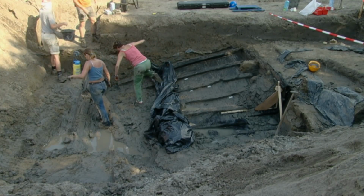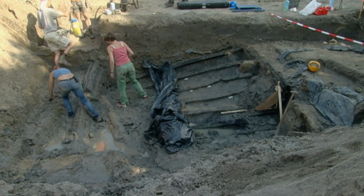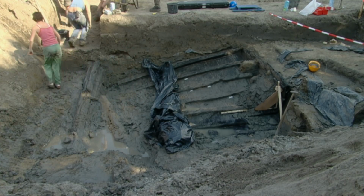And now, after a hard day's digging, we're beginning to see the details of this boat. Phil's first question, though, is fairly basic. Do we now know which end we're digging? I think there is 80% chance that we now know what end of the ship it is.